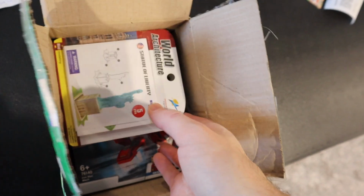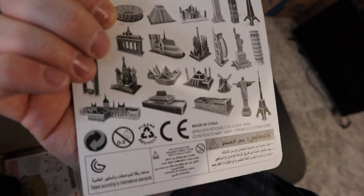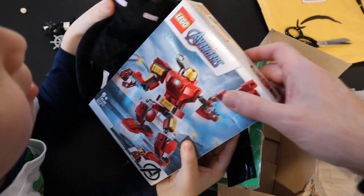There's some more stuff in here. We've got, what is this? Statue of Liberty miniseries. Is this some type of buildable thing? It's like a 3D puzzle type thing? No. Is that the Colosseum? And we also got the Sydney Opera House. That's kind of interesting. And, for the Lego detectors, I love Lego stats. We got some mechs in our life here.